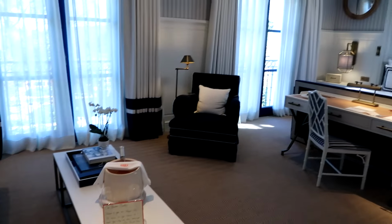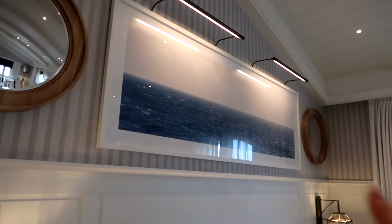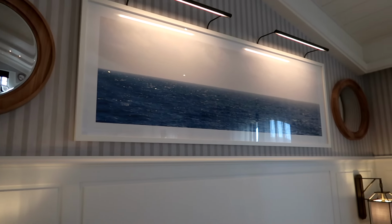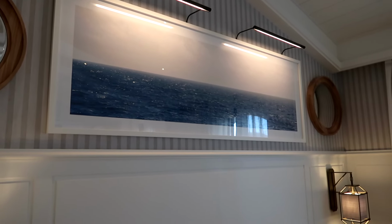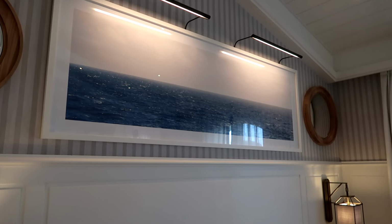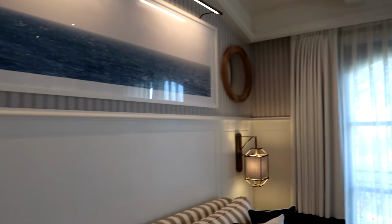Moving on to the living space. This is again utterly breathtaking, and my eye went straight to this long landscape image here of the ocean. I just love stuff like this. I think that is so calming and something that I would want to see and wake up to in the morning.